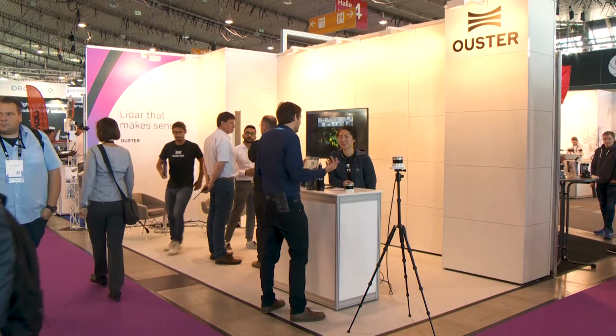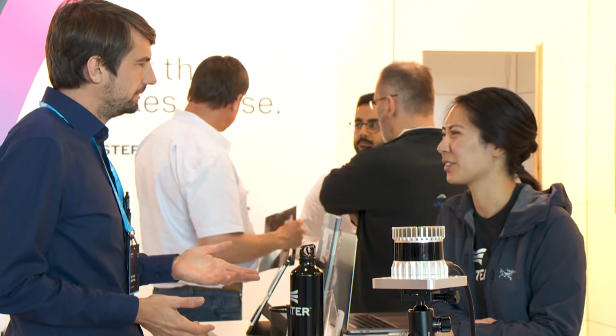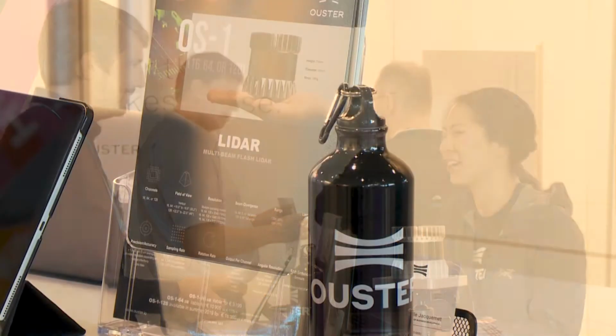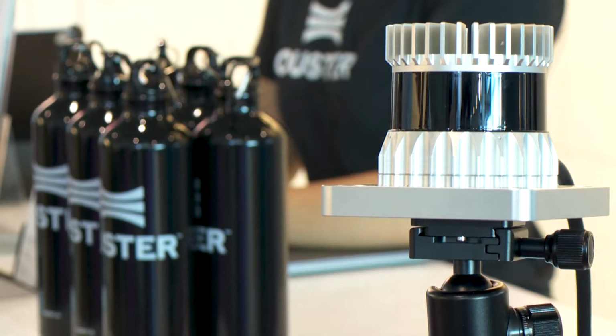So Ouster makes LiDAR sensors, which are 3D LiDAR cameras used for surveying and mapping, as well as robotics and security solutions. So we're here at INTERGEO because using 3D sensors like LiDAR is the future of surveying and mapping. So many companies are using LiDAR sensors and mounting them on drones or carrying them by hand and making 3D maps of the world in a way that we haven't been able to do before.